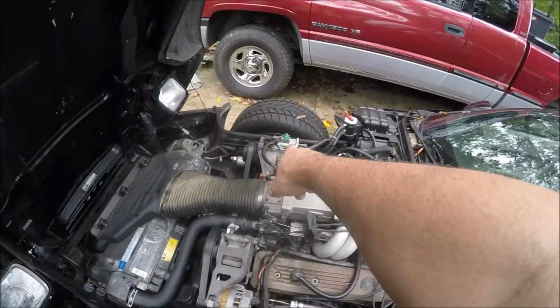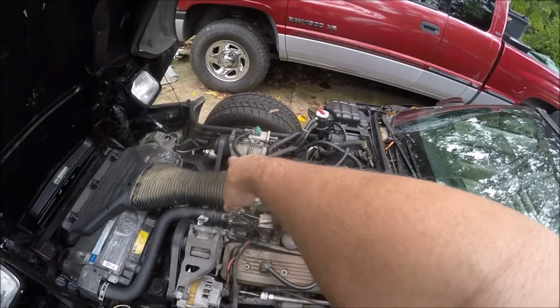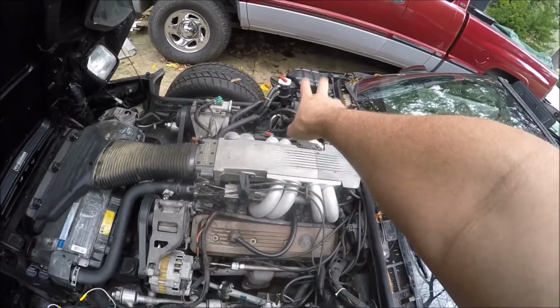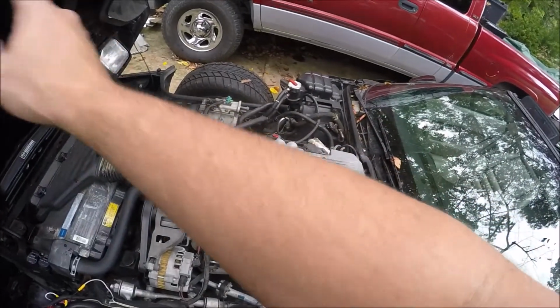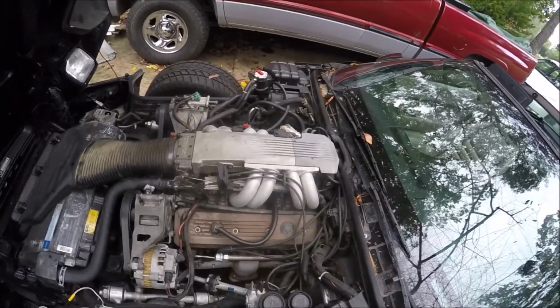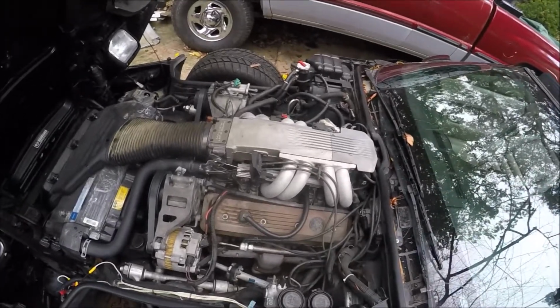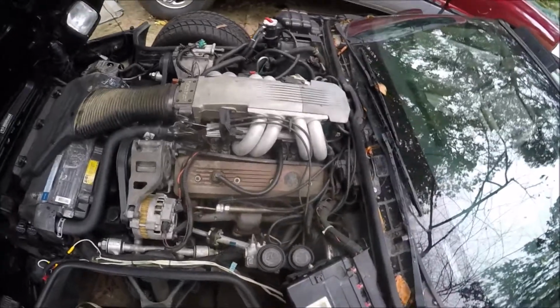First, AC lines not hooked up. Compressor seems to be fine, but the condenser has been broken. So it needs a new condenser, needs a new dryer hose, and I've got the dryer and all that in the two high and low pressure lines. So it needs a condenser and a dryer hose. It needs a new battery. The battery's weak enough to replace. It's going to need those new valve covers, even though these are fine, they don't necessarily leak.